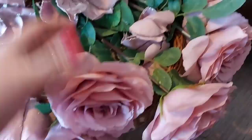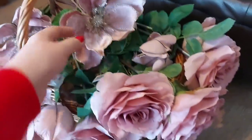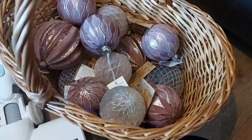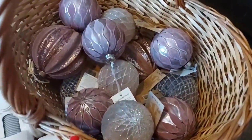I also bought some of these roses to put on before I bought those, because I couldn't find these. So I'm not sure if I'm going to put those in or not. And if I just move these, these are the new baubles. I've just nicked a bit of fudge, if you can hear me eating something.